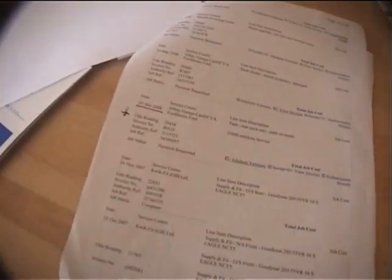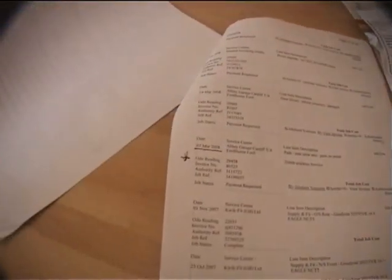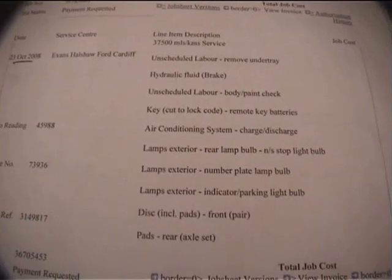For starters, the first entry is a service at 13,000 miles, and then the next one is at 29,000 miles, and the one prior to that, you can turn the page over accurately, was 45,000 miles, and that had an air conditioning recharge.